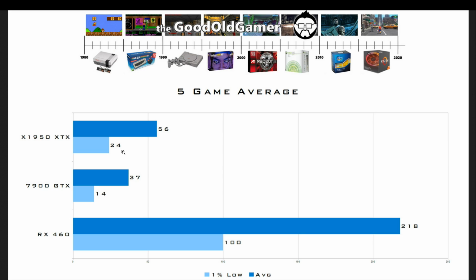So that's a little bit low, but you know, if you still have one of these and you want to build an old retro rig and play these games, you could make it work at 720p. Now, looking at these numbers, the RX 460 is clearly in a whole nother league, and we'll talk about that here in a second.